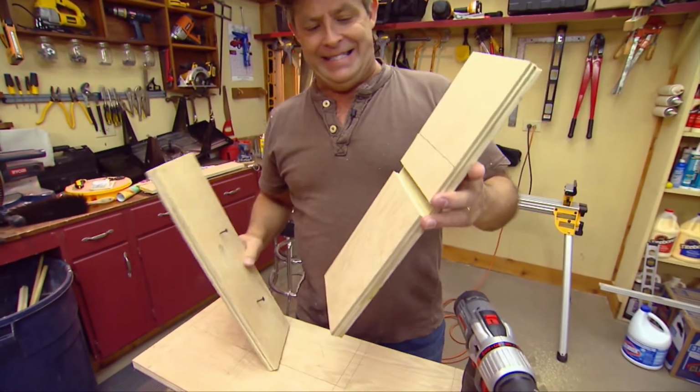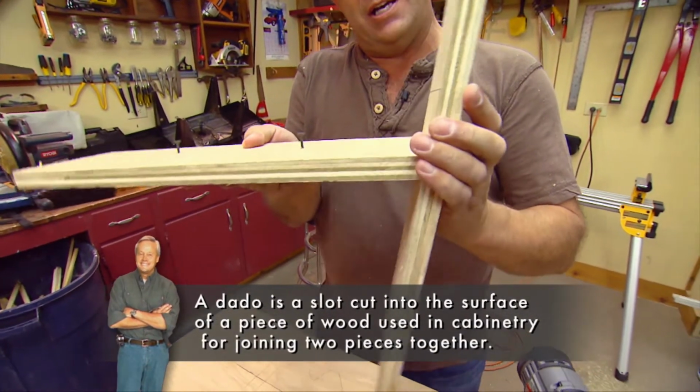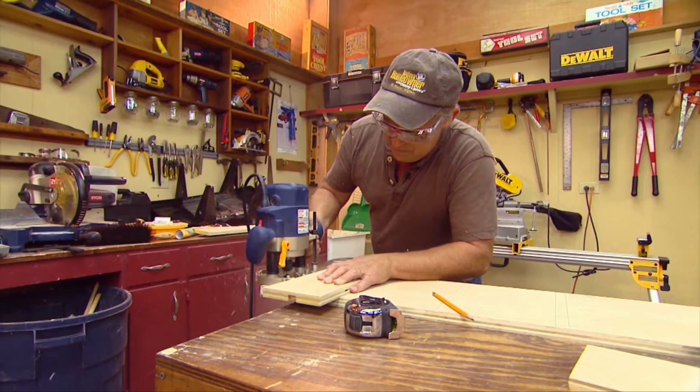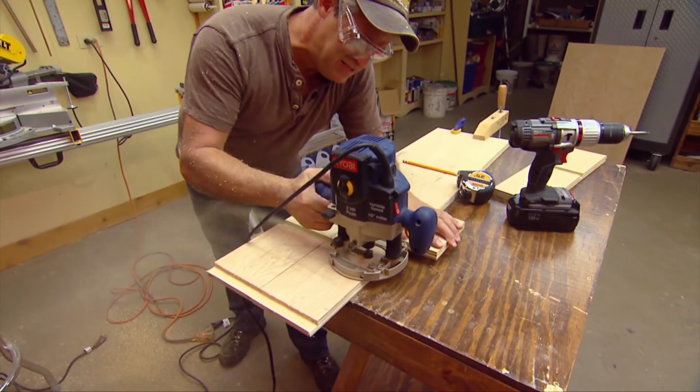And basically, a dado is where the shelf will fit into the side, just like that. To make those cuts, he's using a router and a straight edge to cut that 3/4 inch groove or dado into the sides.